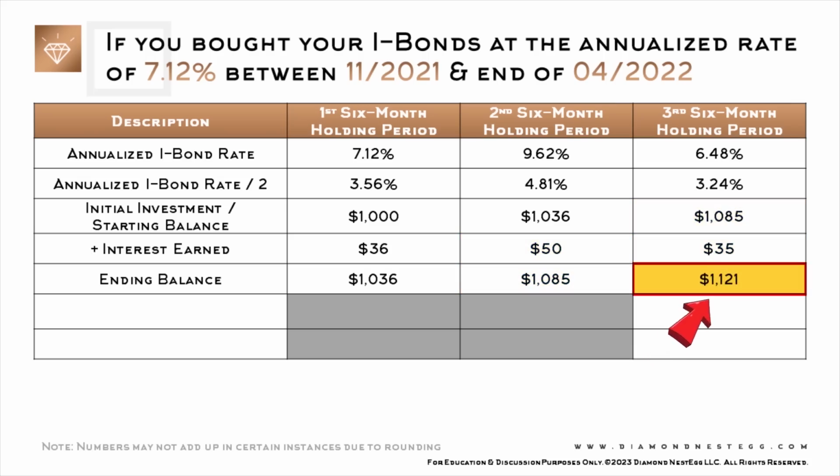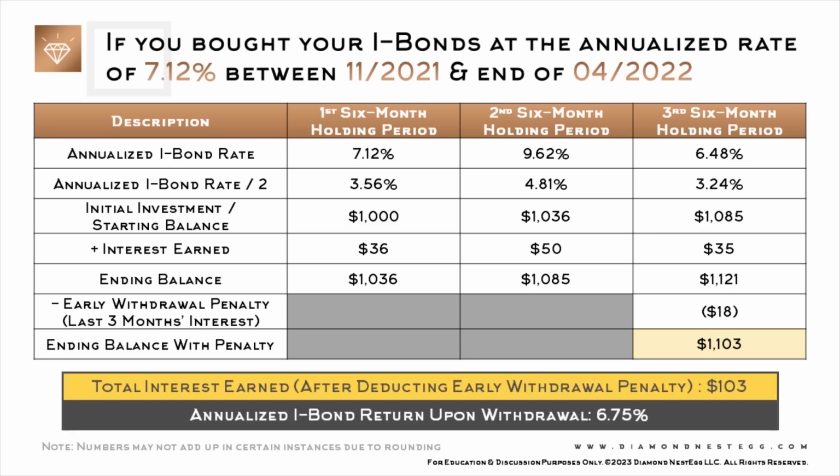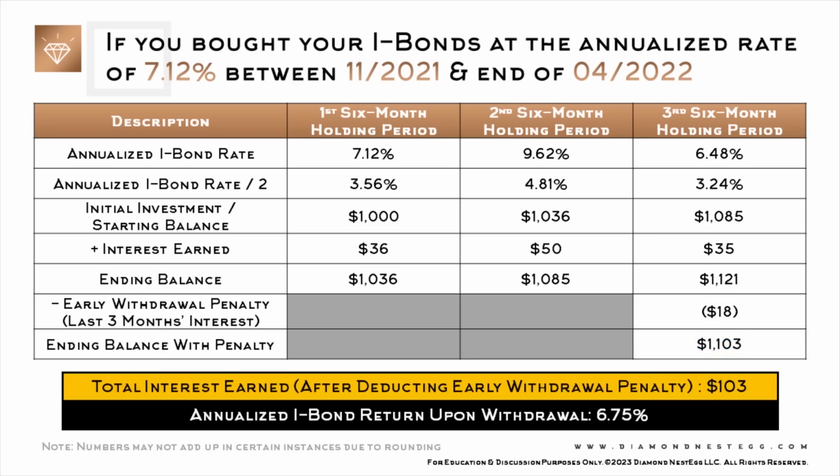But this is not the balance you'd get if you redeemed your original 7.12% iBonds immediately after month 18, when your annualized iBond rate is projected to drop down to 3.38%, because you'd still have to pay this early withdrawal penalty of the last 3 months' interest, because you've held your iBonds for less than 5 years. This ending balance with penalty, that's the amount that Treasury Direct would transfer to your account upon redemption after month 18, bringing you to an annualized iBond return upon withdrawal of 6.75%.